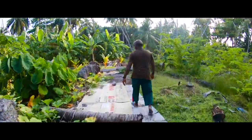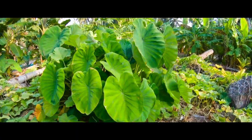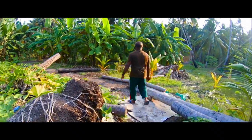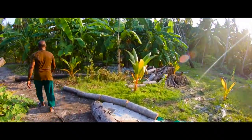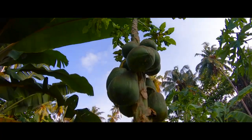Abu Ahmed is tending to his plants with care. His household is not big, but it has room for melons, pumpkins, and of course bananas. His personal favorite, and that of the tourist, is the papaya.